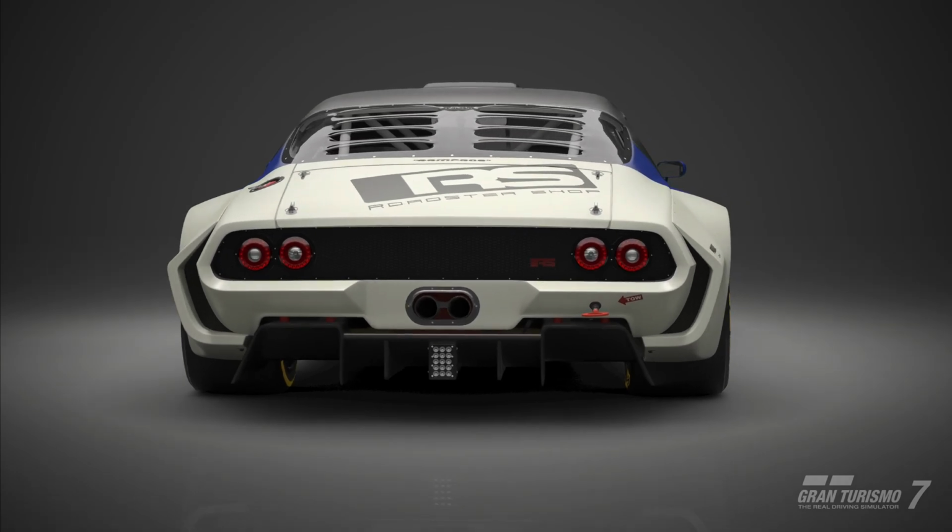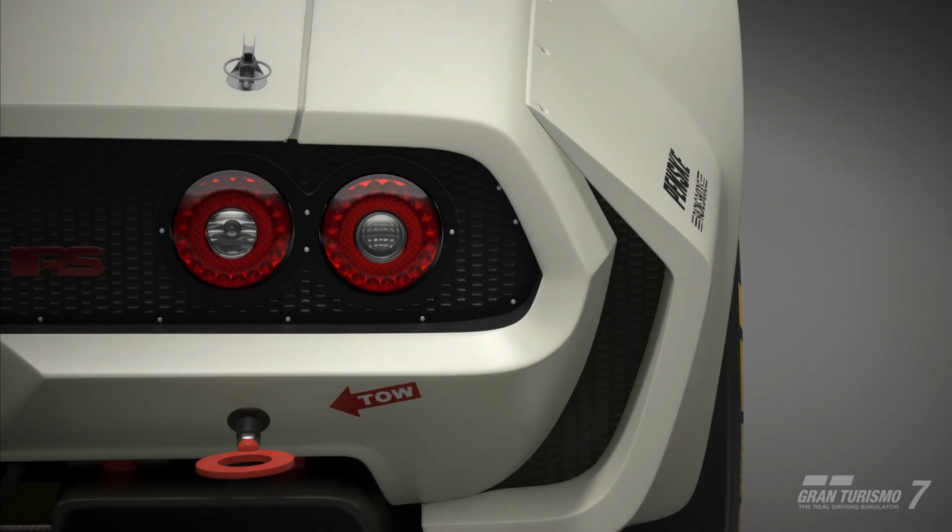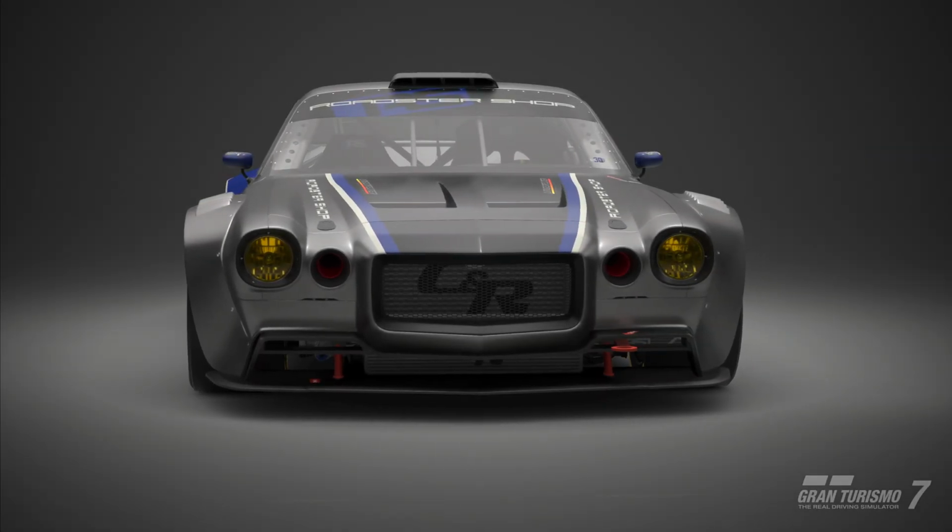So let me know what you think of this car, of course. I'd love to hear it. You're going to get my opinion here shortly, but it's a really cool car. Really excited to talk with you about it.